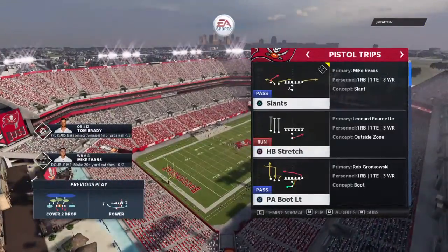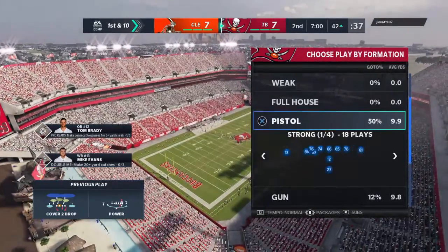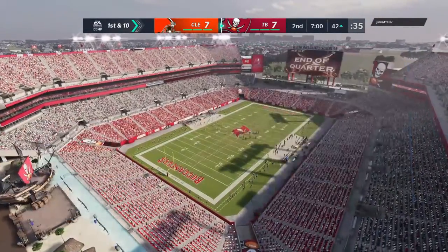These two teams all tied after one. With the score tied 7-7.